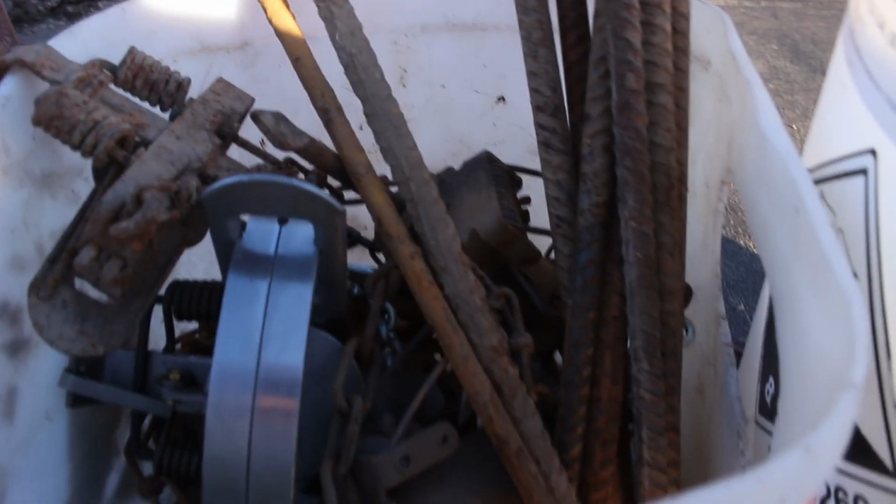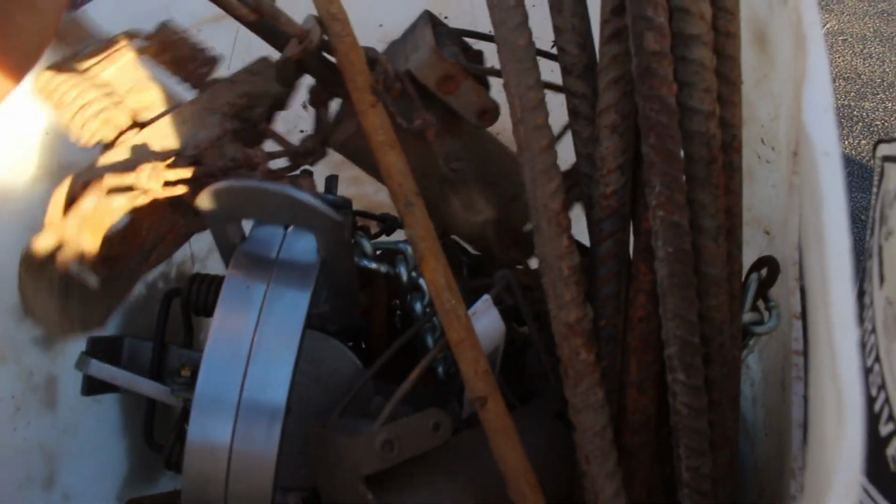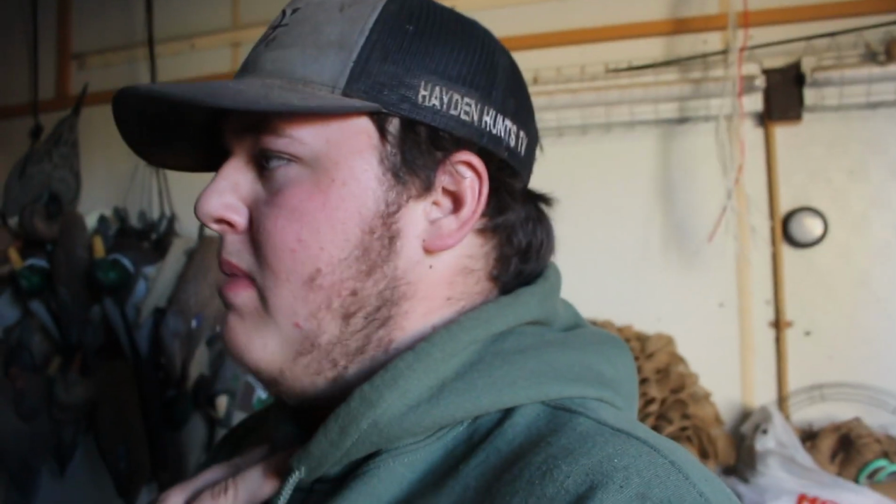So here's the tub full of traps. We got some number 3s, I think, and then we've got a couple dog proofs. I think we're going to set 2 of those out for some coons. Here's my trapping bucket. I'll show you guys everything once we get out to where we're going to trap. I'll show you my tools and stuff like that, and show you what I've made myself.